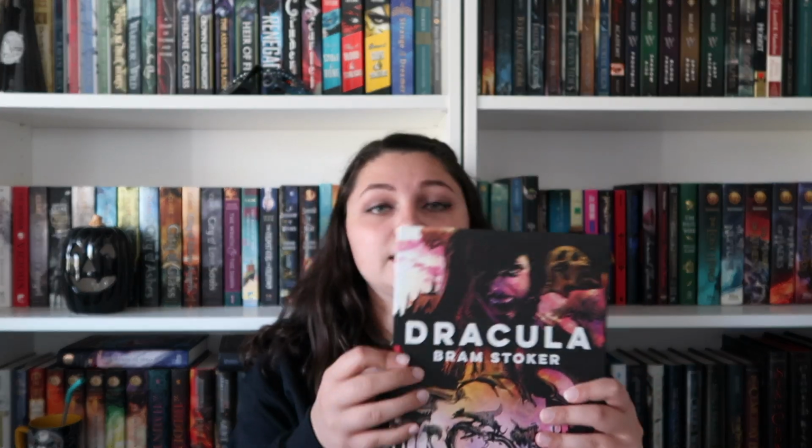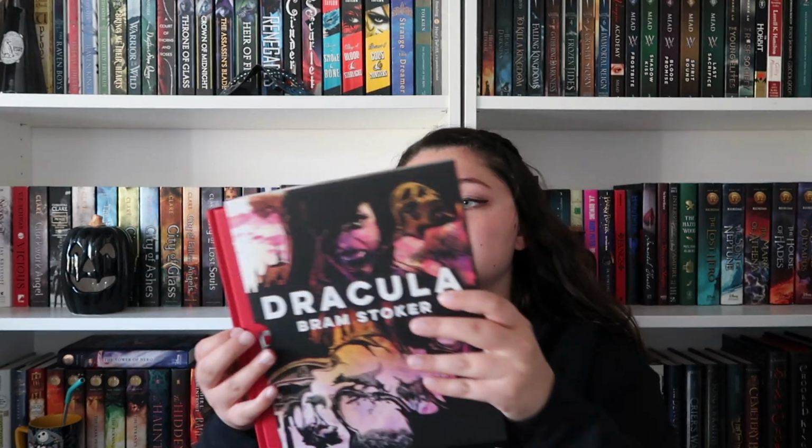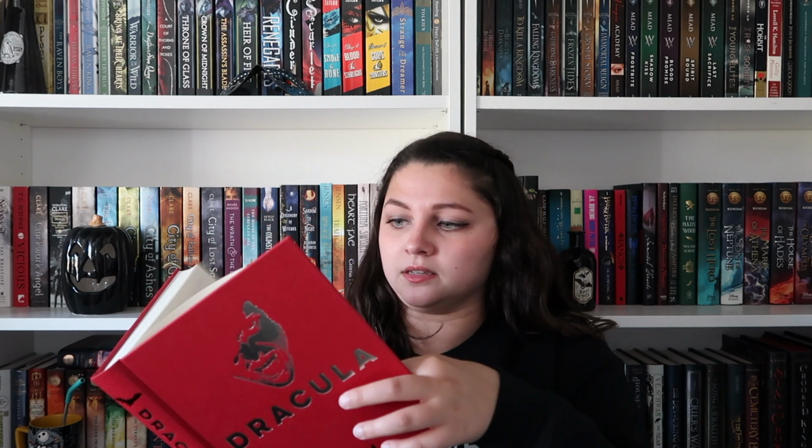And then last but not least for Dracula, I have another Arcturus edition, but this is the deluxe edition. So it comes in this sleeve. You pull it out, and here is the book. I have not read this one through this copy yet. I think there's not much extras. I think there's an illustration or two throughout, but yeah, it's just a copy of the book in a very big form.